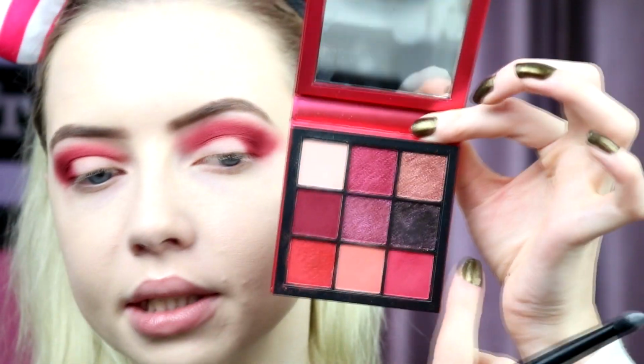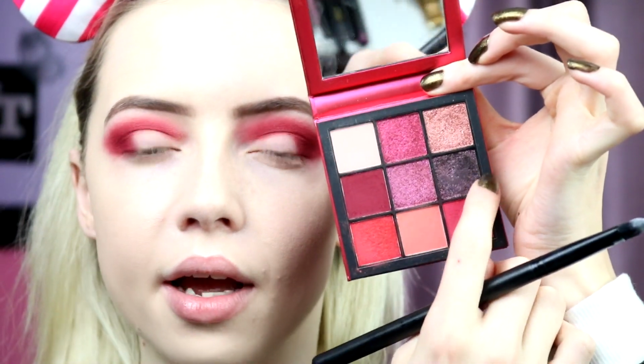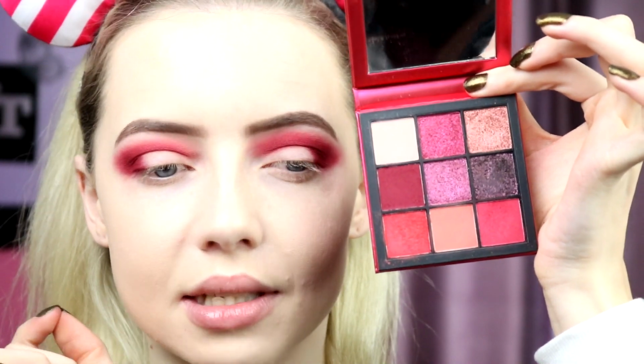Okay, so now that we are all nicely blended, we are going to go into this really, really dark, there you go, you can kind of see it there, this really dark black burgundy, if that makes sense, and it's got pink and kind of coppery glitters through it. It's a bit like in the Sapphire palette, if you remember that look. If not, I will link it down below.